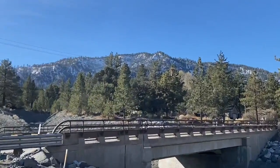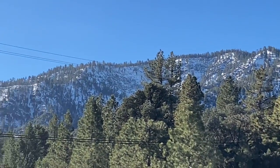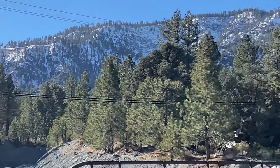Oh, let me get a good shot of the mountains here for you. A little bit of snow still up on top.